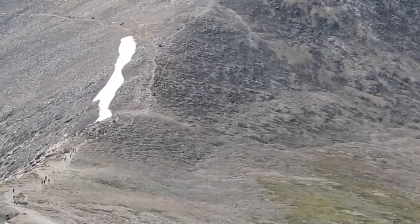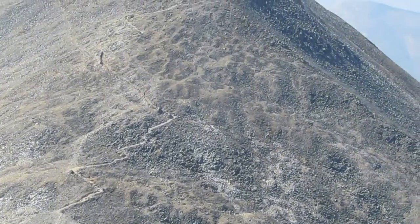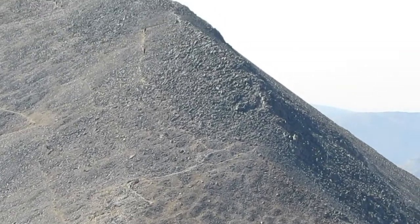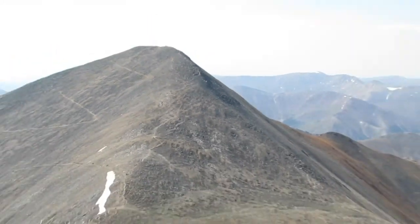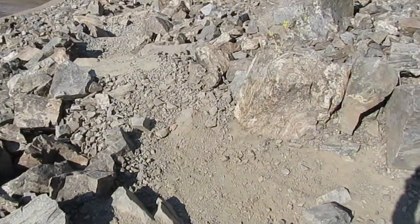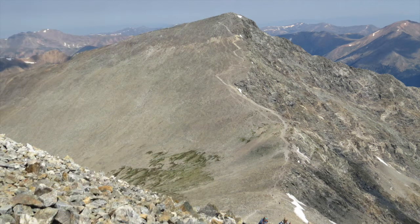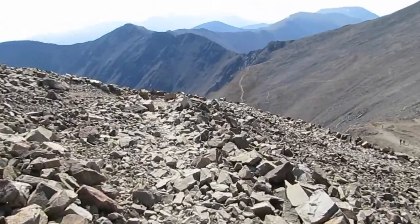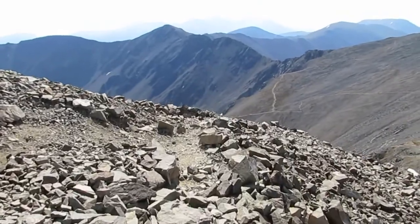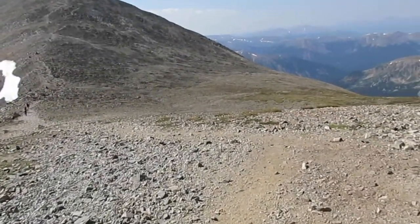See the path? Está bien? Yeah, there shortly. I'm now headed down off of the summit of Torreys, and it's some loose gravel on the descent here, but not too steep, not too bad really. So I'm about to reach the low point of the saddle here.